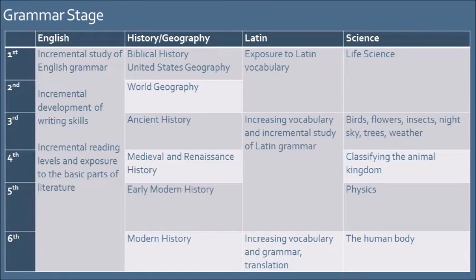Then, in third grade, they get exposure to the historical timeline and they learn about the different people and events which have shaped our world. It's worth noting that we study history chronologically starting in third grade and go through an entire timeline from third through sixth grade. Latin studies start with the exposure to Latin vocabulary and then move into the study of Latin grammar.